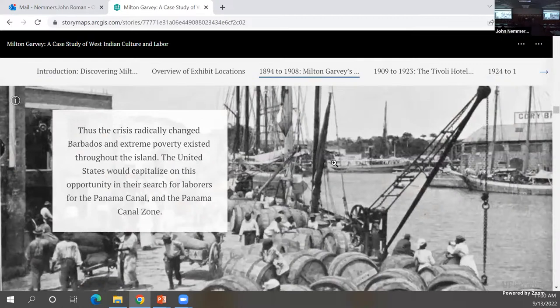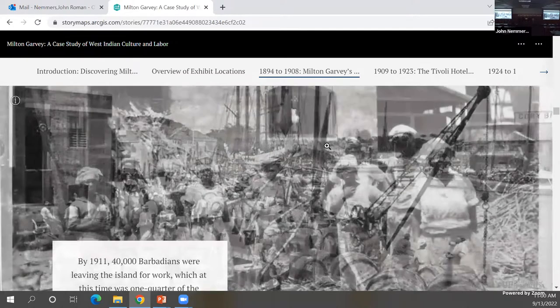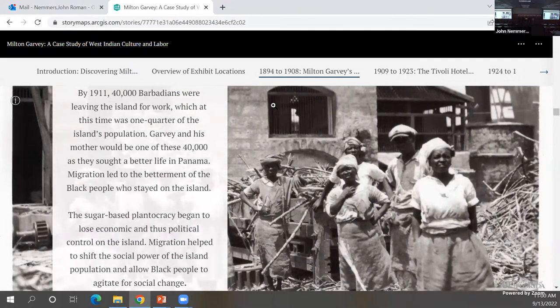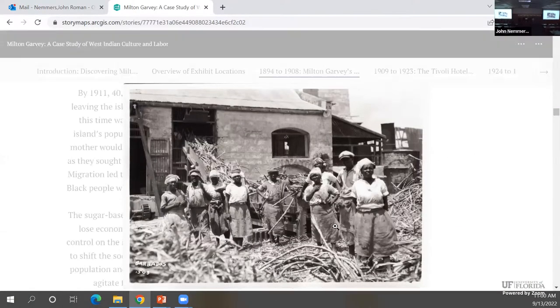And the sugar crisis created extreme poverty in Barbados, and this allowed the U.S. to target Barbadians as workers for the Panama Canal and Panama Canal Zone. So by 1911, over one-fourth of the island's population would migrate for work. Garvey and Winifred would have been a part of this wave of migration. In the background here, you can see some Barbadian sugar laborers.